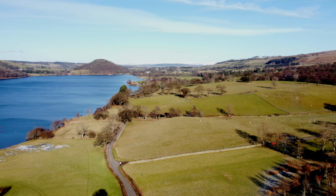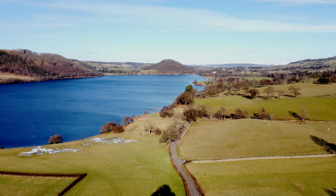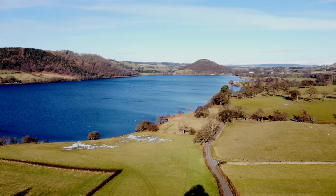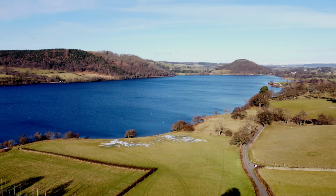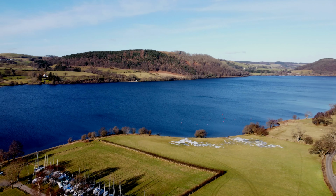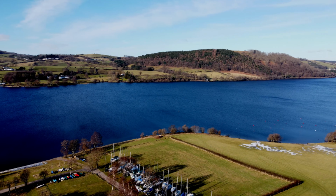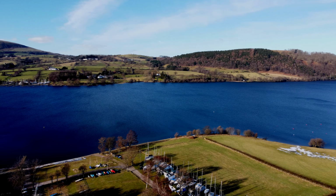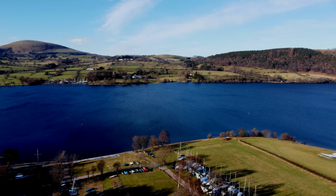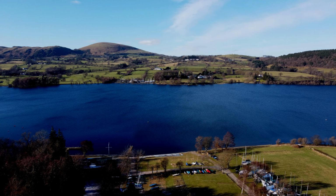It's a lovely clear day, but it's cold wind. Cold wind blowing. There's the yacht club. I'll have a look at that when I'm finished the 360. Nice blue sky.